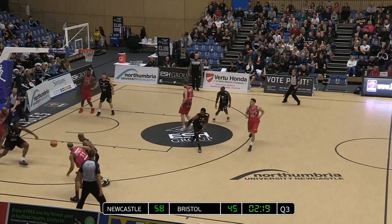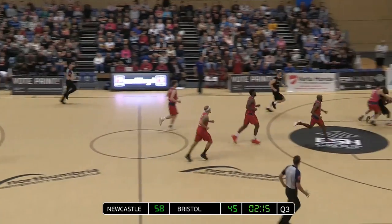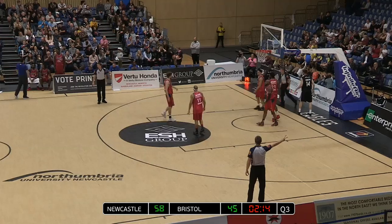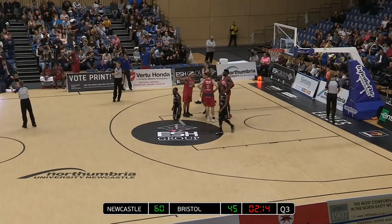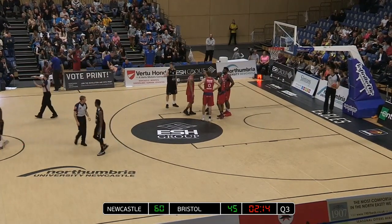Unbelievable defence from Flanoy, and there's Defoe backing him up to get the steal. Flanoy finds Fletcher in the open court. Fletcher makes a bucket in transition and is fouled, and the Eagles have just injected that defence, turned it into transition offence, and suddenly have drifted away, and they've got a 15-point lead and a chance to make it 16.